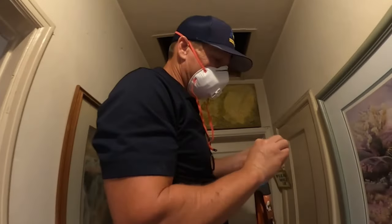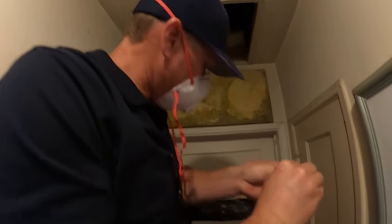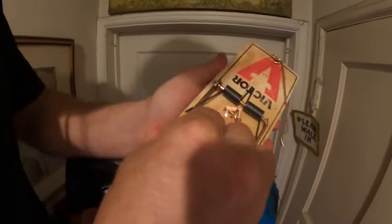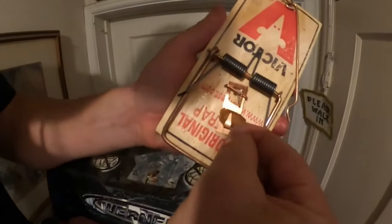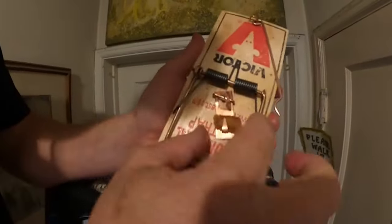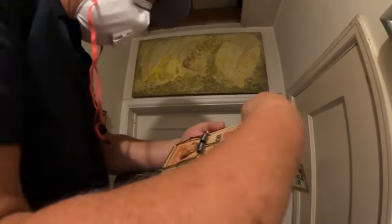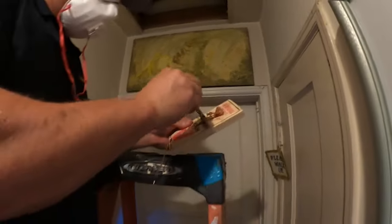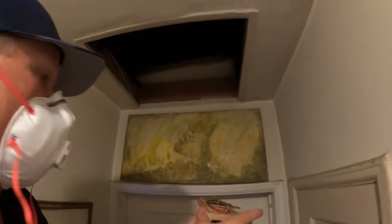Unbelievable. I'm going to set this trap up with some bacon, so I'll get some bacon grease on my fingers here, and then we'll just smear it on this wood. And then I took a big fatty piece and clipped it into this little feeder here, and so now it just smells really, really good. A lot of bacon grease. We'll set this bad baby up over here in the attic area.